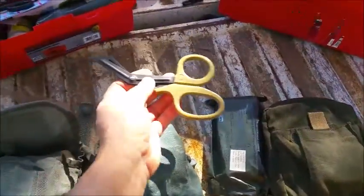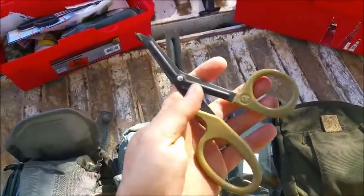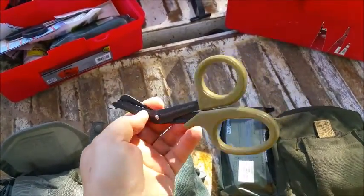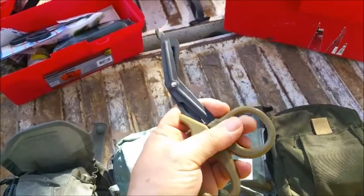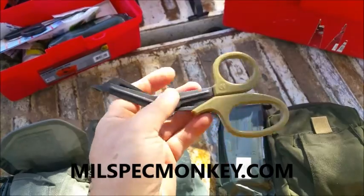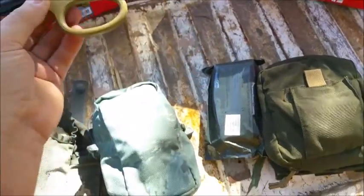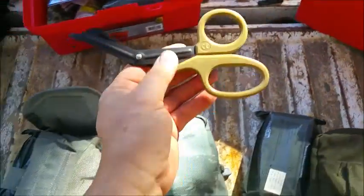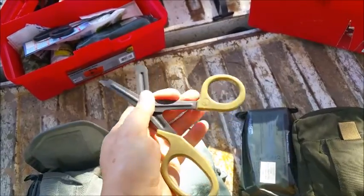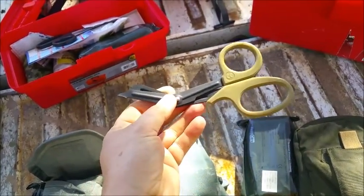One thing I do want to mention, a little shout out, is when it comes to the medical shears, and I have medical shears in every one of my kits. The best place I've found to buy them for an inexpensive but usable medical shear is Mil-Spec Monkey. These are stainless. They're made in Pakistan. You can get them in different colors. I've got different colors around here. They're black, green, tan. They even beat Amazon Prime as far as cost. And I've used them. They work fine.